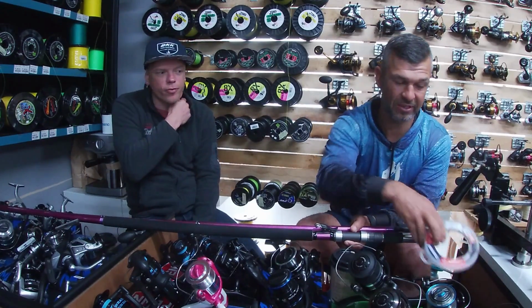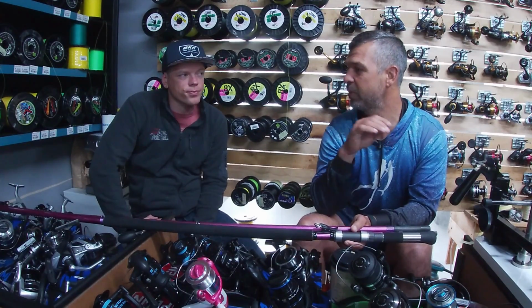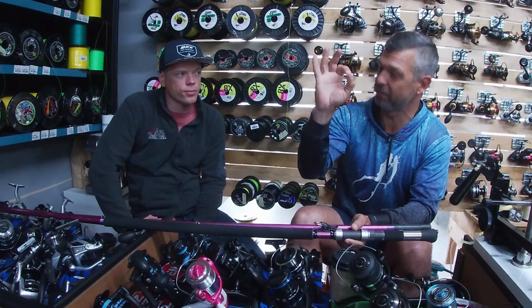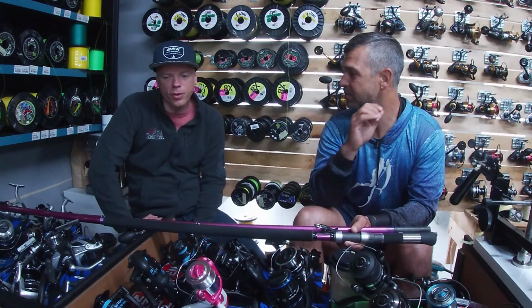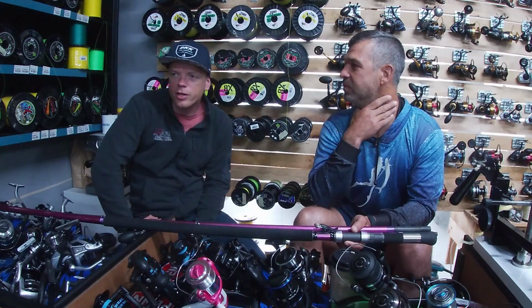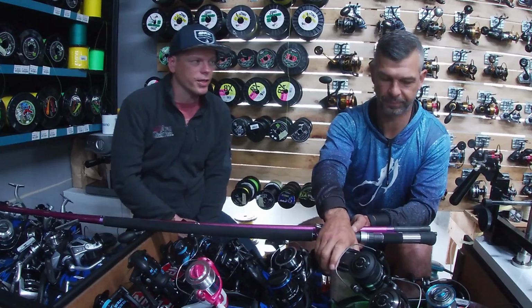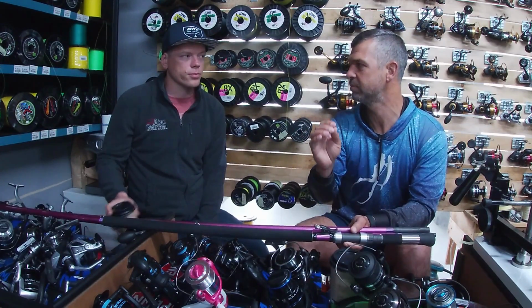They say when those tunas are really picky on the day, with those big eyes, they can spot the line. And it's a strong line. They can't chew through it as easily as other lines. That is the thing about fluoro, it's a little bit sturdier.